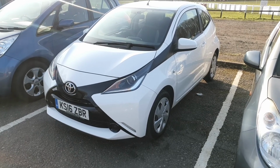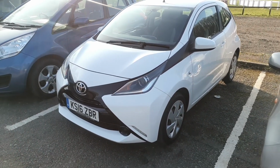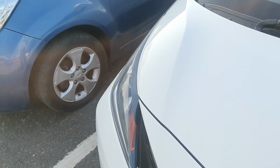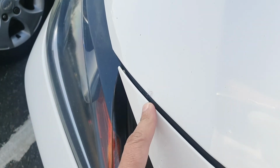So I've taken pictures and done the walk around video for the iGo. I've listed it on Facebook just for the time being. I did go down to the local Toyota main dealer, but unfortunately they don't stock the touch-up paint as an order item. So I popped down to my body shop and they've filled in that little chip there.